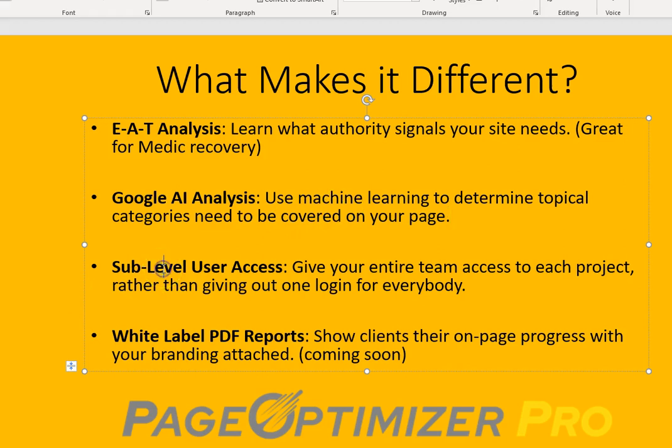And then also a couple great agency features here. There is sub-level user access, so you can have 1 to 5 accounts, I believe, for SEO contractors or content managers or whoever needs access within your team, rather than just giving out one login info for everyone, which is a hassle and not easy to do. You can give each person their own login information so that they can be logged in separately at the same time. And then white label PDF, this is really nice as well when you're working with clients.